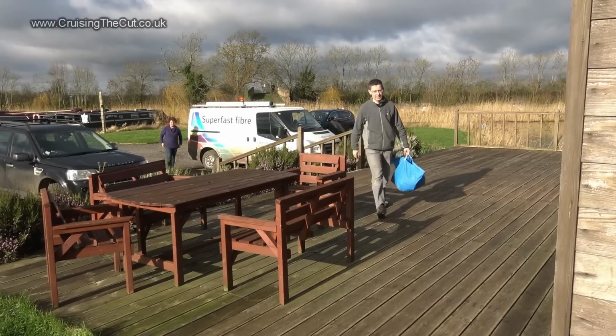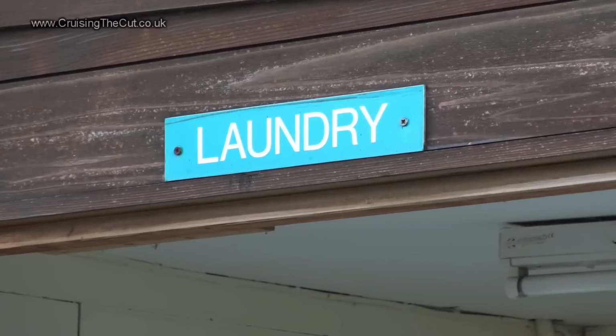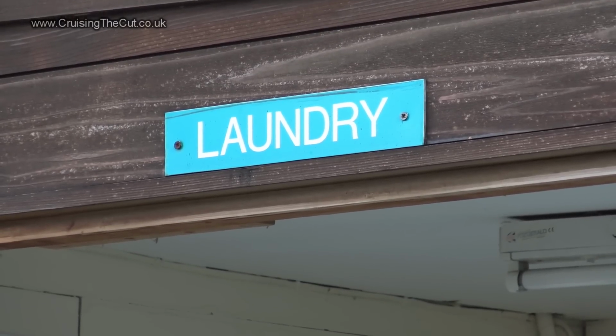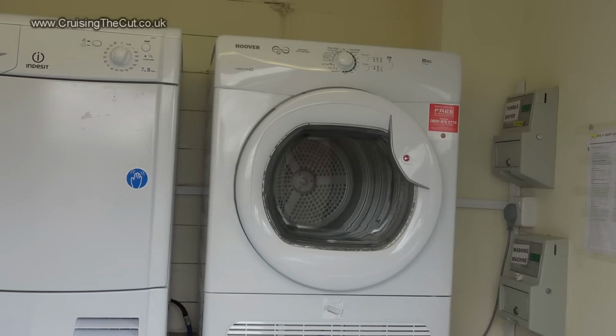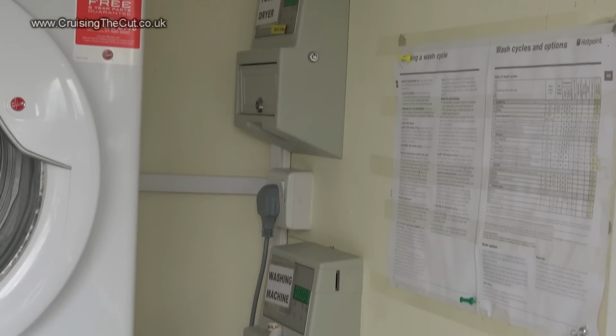Whilst I'm moored at the marina for winter, I'm not doing washing aboard, but using the laundry facilities provided. It's convenient, and there are dryers too. But on the downside, it's not included in the monthly marina fee.